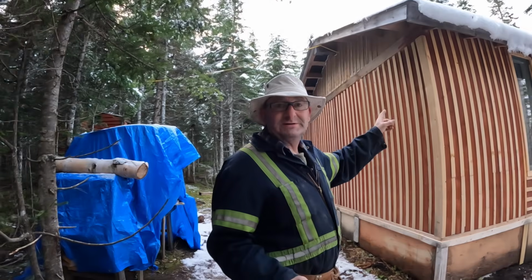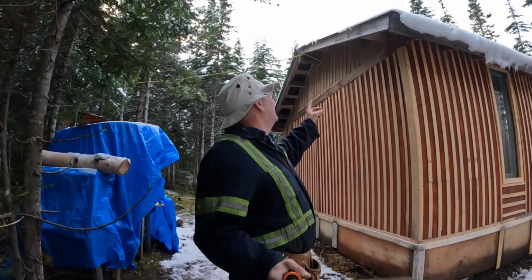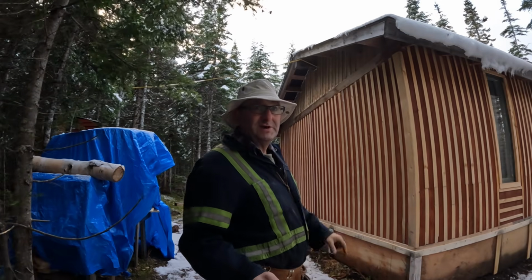So one thing I got to do is to gable in all the strips up there. I got 4 strips on this side, 3 on the other side.